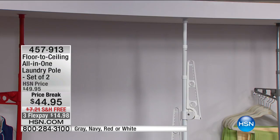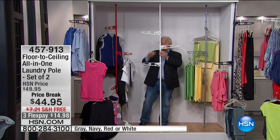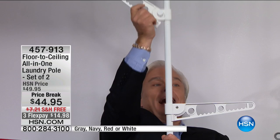Imagine this in your laundry room, right by your washing machine. Now you can take things right out of the washing machine and hang them up. Here's how it works. You get three arms and a shoe hook. It goes round and round. It goes up and down. And here's the patented technology. It locks into place, and now it can take tremendous weight.